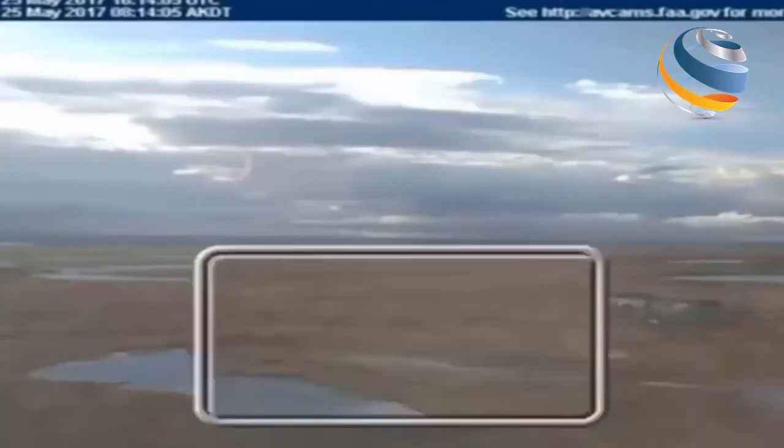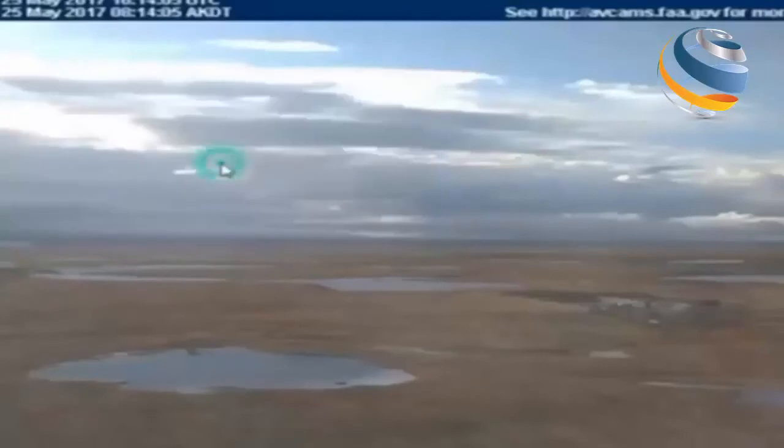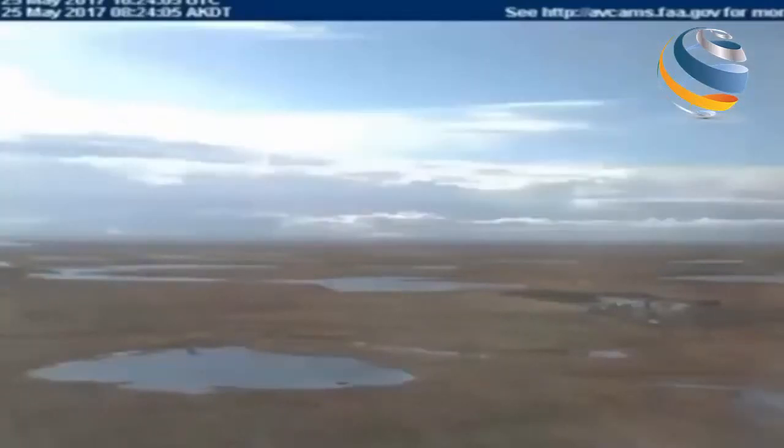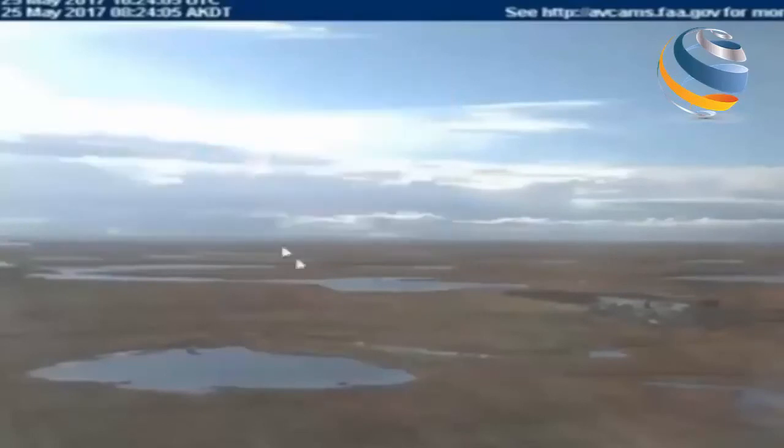All right, well, I thought this object was strange enough to want to show you. This little thing right here. It's very bizarre. And in the next image, it's still there. Not as clear, however. I did enhance it a little bit. A bit blurry.